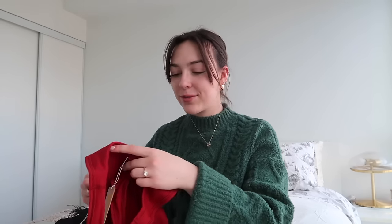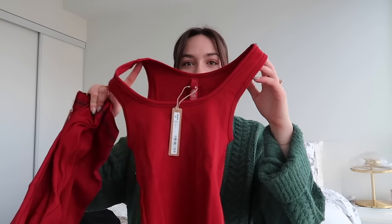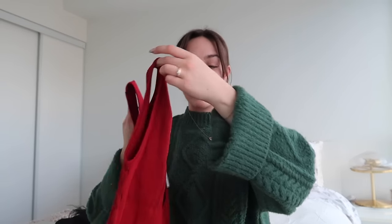Before we get into decorating, let's get into a little haul. First up, this isn't decor related, but I have two new holiday Christmas PJ sets. The first one is from Skims. It's this really cute red tank top and then boxer short sets, especially because they also just came out with the men's line. This would be so cute to match with your partner, and I am obsessed.